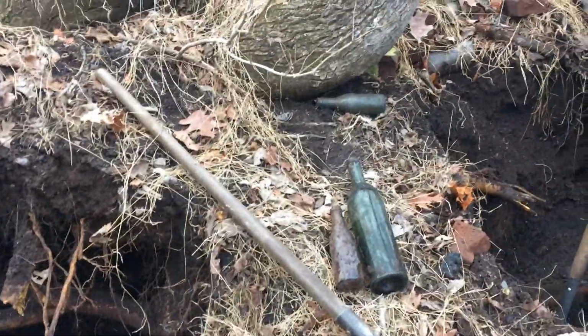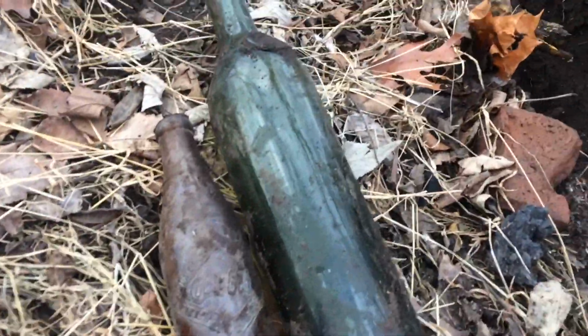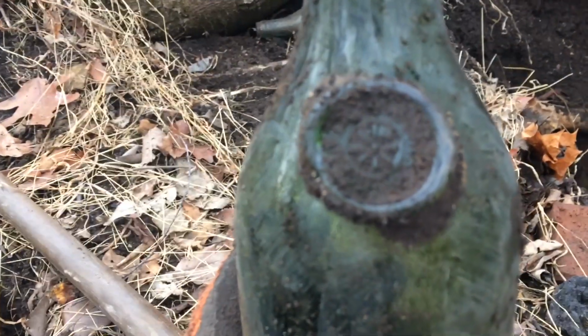Guys, me and Billy are working our way up underneath this tree. That seems to be where the good concentration of bottles is. Look here. Just popped out my first wine, with the seal on it.